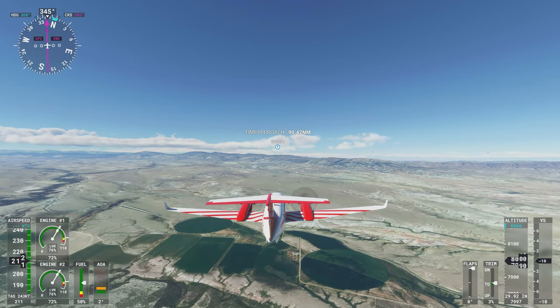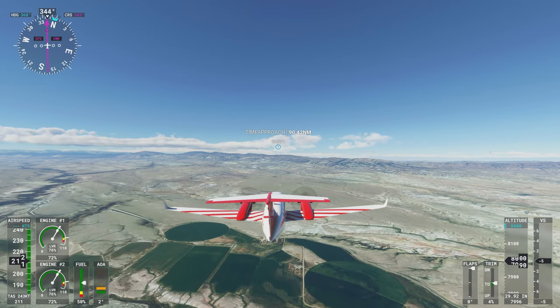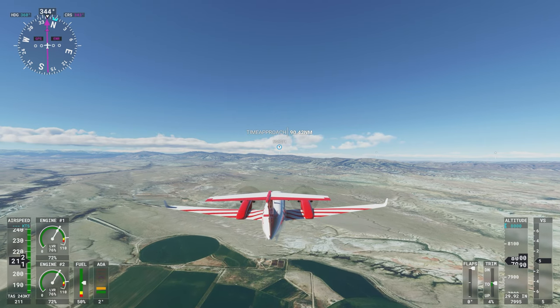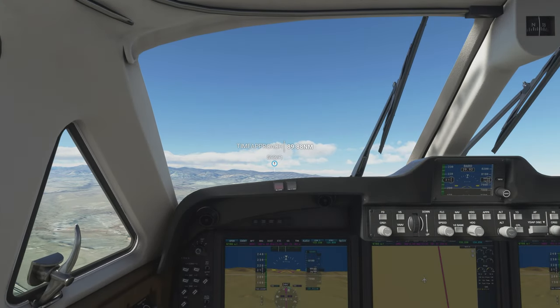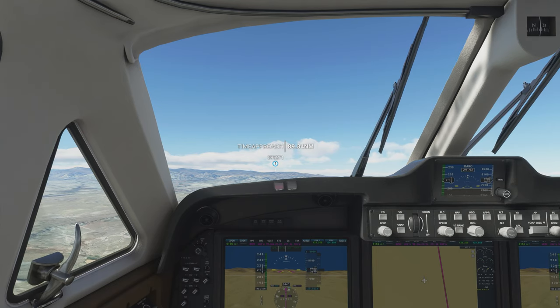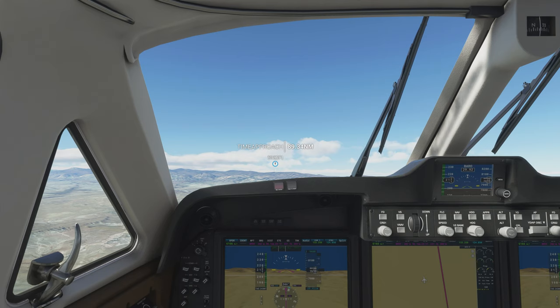Well, this seems like a nice smooth flight. I don't know what altitude those mountains are ahead of us. I have a feeling I'm going to need to go up above them. In fact, if you see the line there, it looks like that's going to be a problem. So I think what I'll do is set a much higher altitude of, say, 13,000 feet.